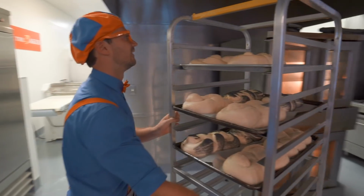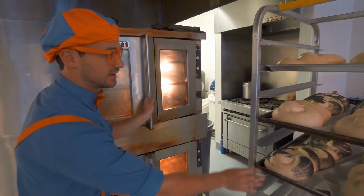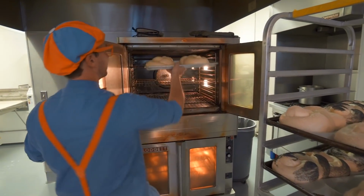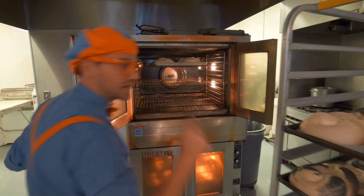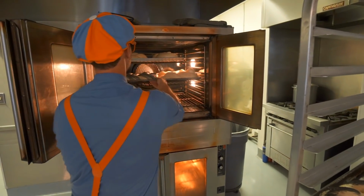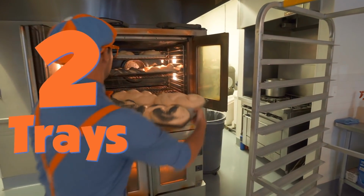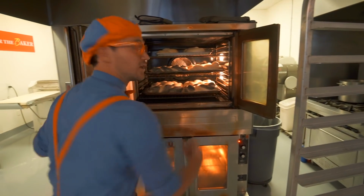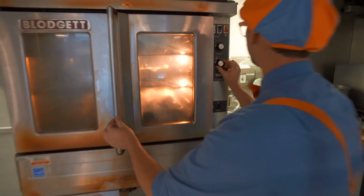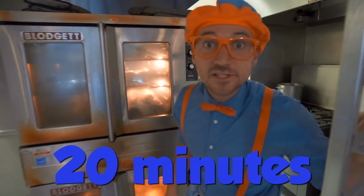Okay, here we go. All righty. Okay, let's open up the oven, then we'll put them in. Ready? One tray. Two trays. Three trays. Okay, now we need to wait for 20 minutes. Now we just wait.